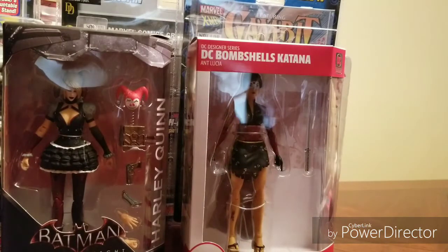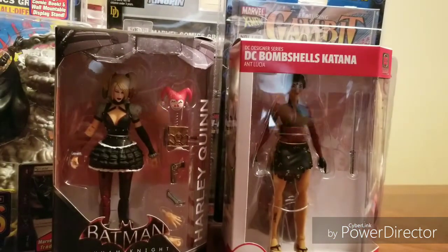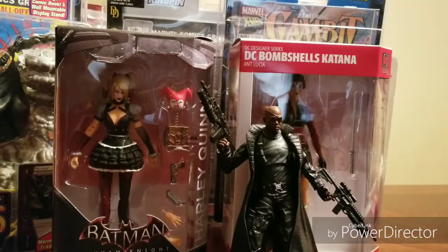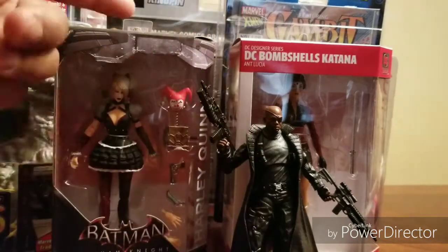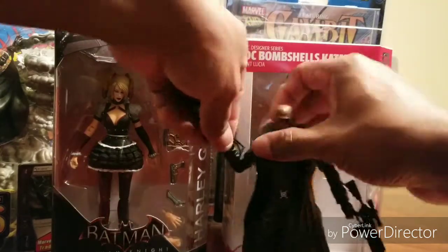And while I was there, you know, I'm always finding loose figs in this little bin, so I managed to find Samuel Jackson Nick Fury. I don't got him, so now I got him. He didn't come with his guns, but he came with these two, I want to say, I might be wrong, M16s, grenade launcher, machine guns. Came with them awesome guns.